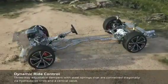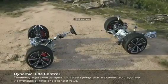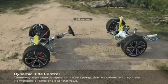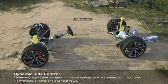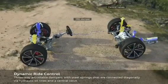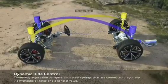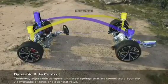But with this one, with this dynamic ride control, it actually gets rid of the air springs. It goes back to regular coil springs, still has adaptive dampers, but the dampers are actually linked diagonally with hydraulics, and so that's supposed to improve compliance and also minimize roll even more than the already very high benchmark they already had here with the regular suspension setup.